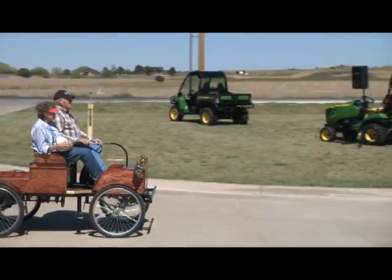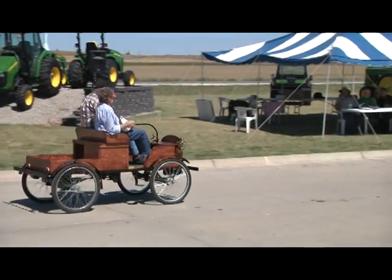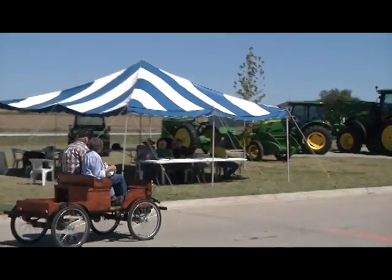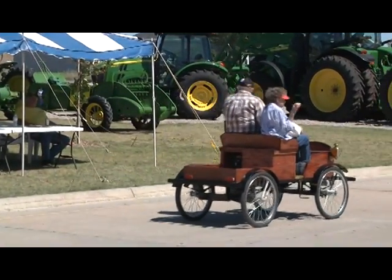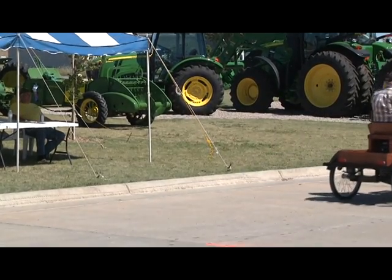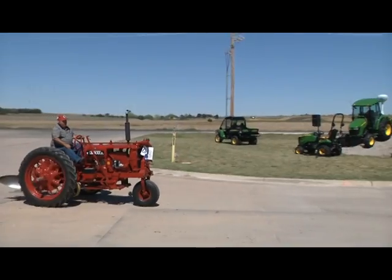Folks from Cheyenne, Wyoming, direct from Cheyenne, Wyoming. They just got off of I-70, saw the commotion, and they're driving through. It's a Holmesmobile, horseless carriage. Homemade, ladies and gentlemen. Folks, we got a lot of entrants from Cheyenne, and we're glad to have them.